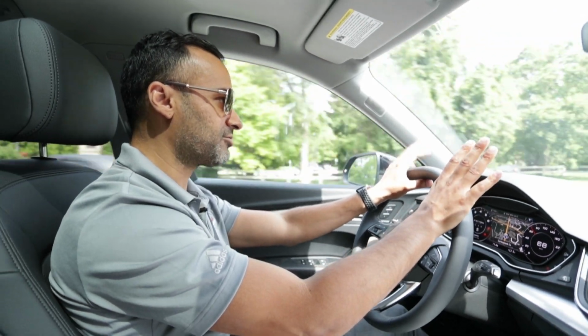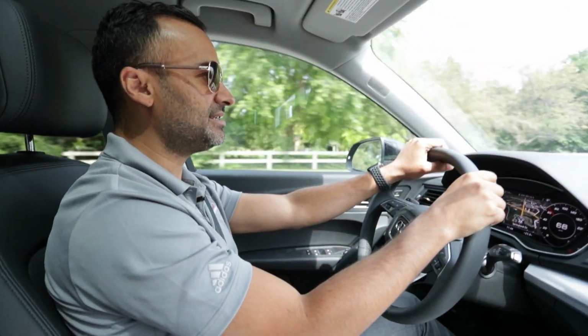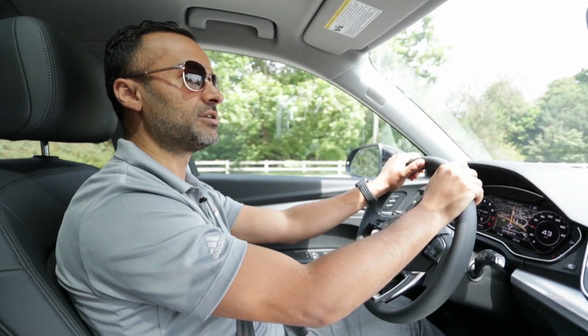In terms of my throttle was good, steering was great. It's just a really easy car to drive, jump in and out through the city, and for long distance and long drives. Audi does a great job with their suspension.